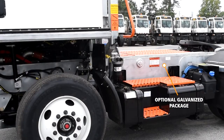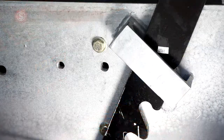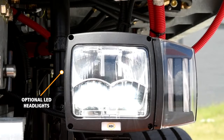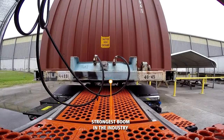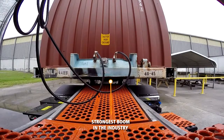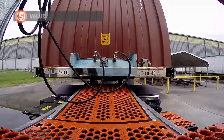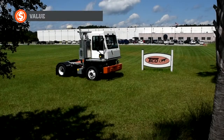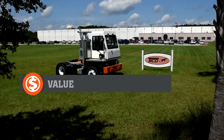TICO Pro-Spotters have an optional galvanized package that provides the most comprehensive protection in the industry. We also have optional LED headlights for reduced maintenance and longer life. We have the strongest boom in the industry with continuous welds and 1.5-inch side rails for increased life and strength. TICO Pro-Spotter terminal tractors, real value for the real world, every day.